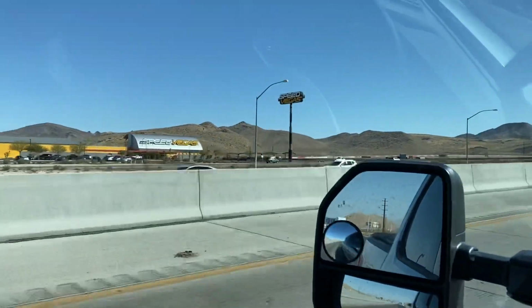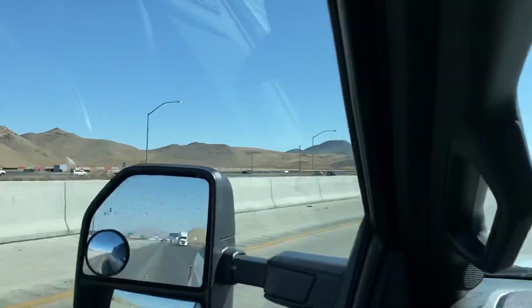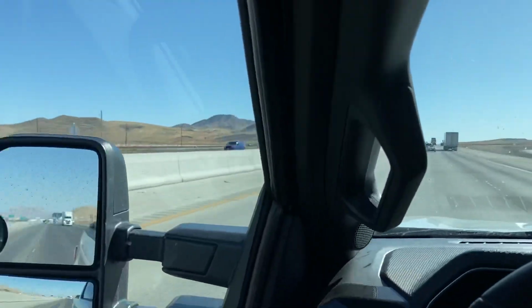Going past a place called Speed Vegas, where I guess you can rent a Ferrari or whatnot, put it out there on a racetrack and try not to get killed.